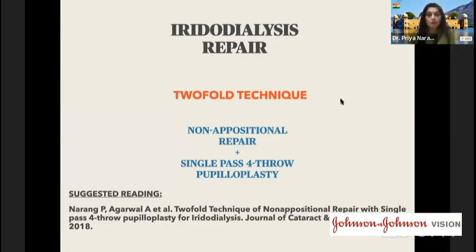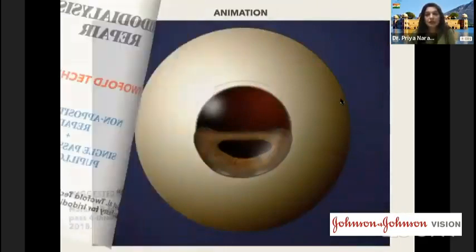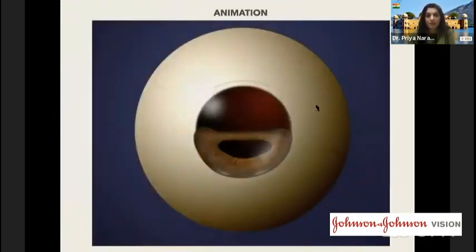Now I'll show you this animation. This is a case where you can see there's a maximum iridodialysis. What we'll be trying to do with a non-oppositional repair is take a 9-0 or a 10-0.